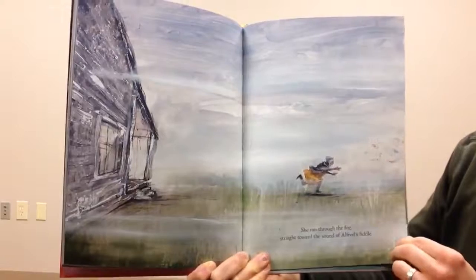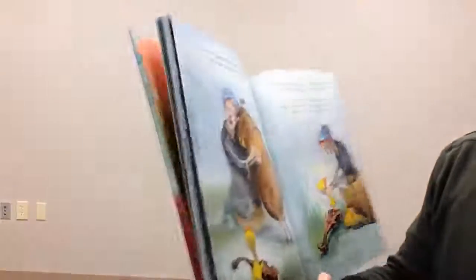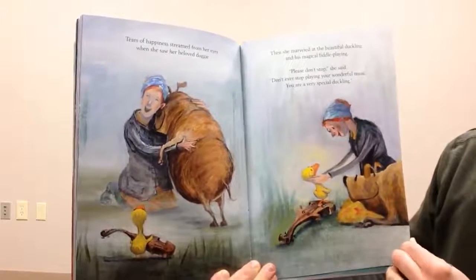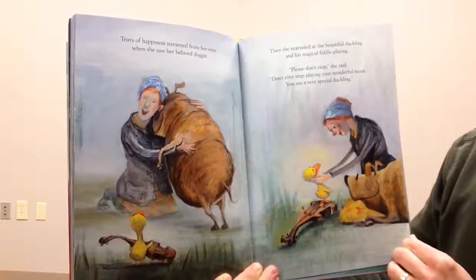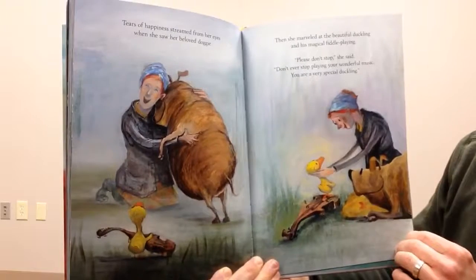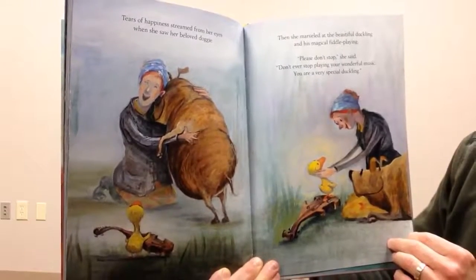She ran through the fog straight toward the sound of Alfred's fiddle. Tears of happiness streamed from her eyes when she saw her beloved doggie. Then she marveled at the beautiful duckling and his magical fiddle playing. "Please don't stop," she said. "Don't ever stop playing your wonderful music. You are a very special duckling."